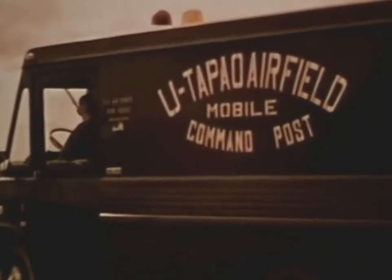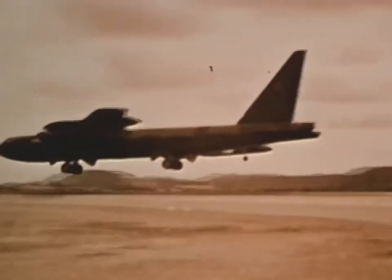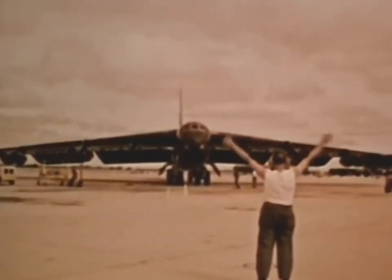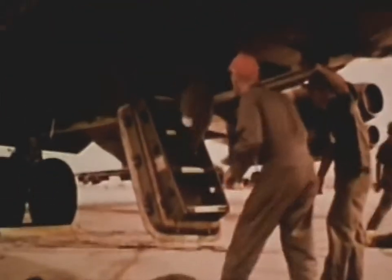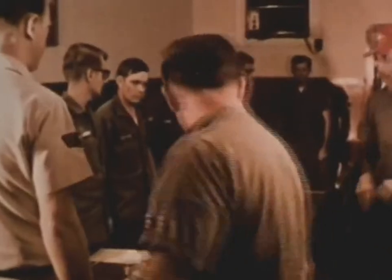In lending this vital and effective support to Southeast Asia operations, SAC uses its men and equipment to the fullest extent. When a B-52 returns from a bombing mission, taxis in, and parks, immediately ground support personnel get it ready for another sortie. The crew deplanes and immediately proceeds to maintenance debriefing. Here, a complete maintenance debriefing provides ground crews with the information needed to resolve any problems before the bomber takes off again on a turnaround mission.